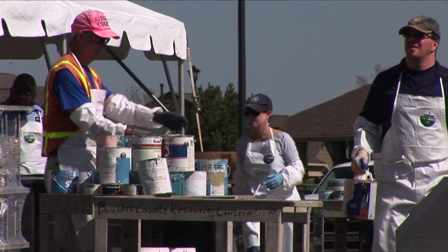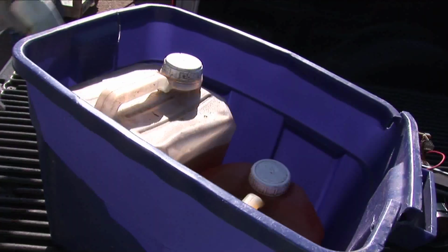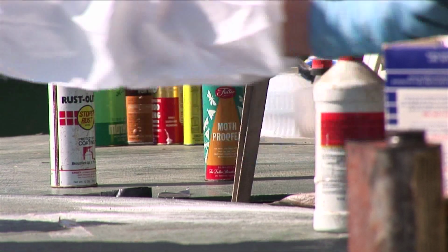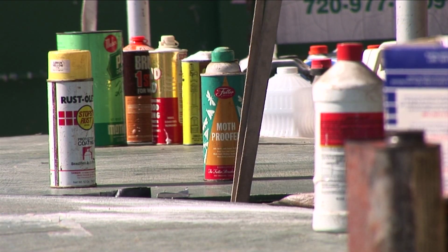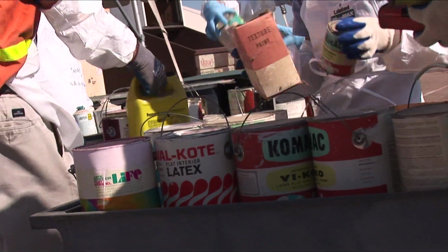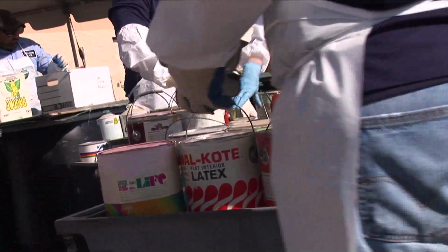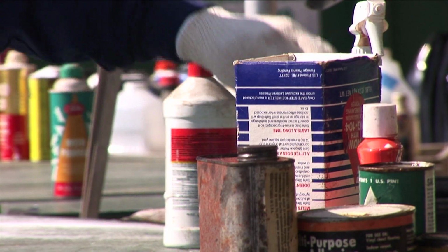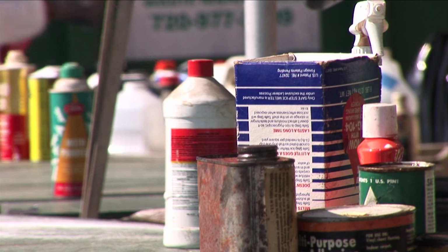What's really exciting about the chemicals that we take, it's not just your normal household chemicals like your bleach or your ammonias or stuff like that. We take a lot of pesticides, herbicides, stuff that are no longer even being manufactured because of their hazard to the environment. And we prefer that we take it and dispose of it properly rather than for just keeping it in their house, such as things like ether that are highly reactive.